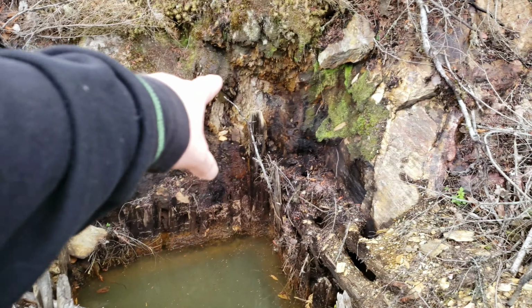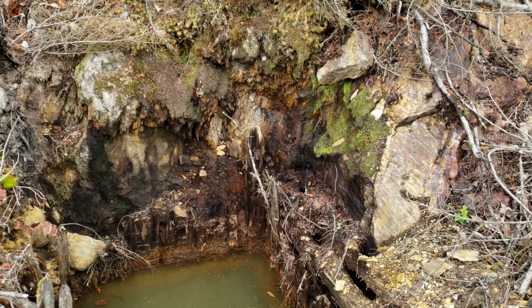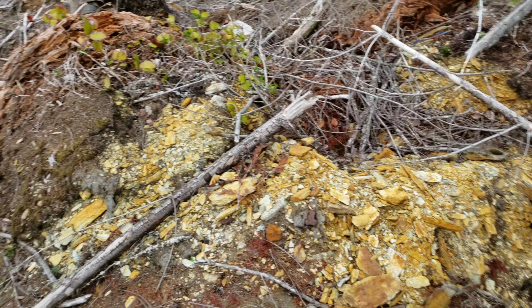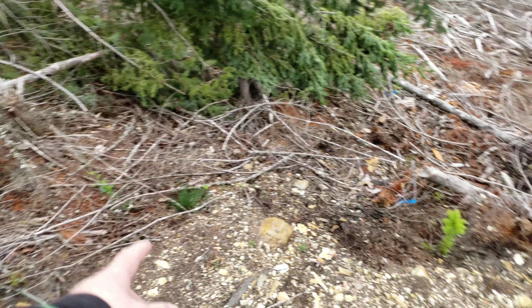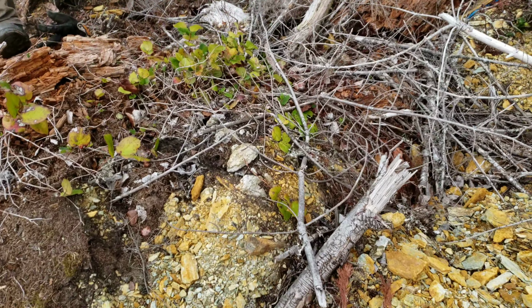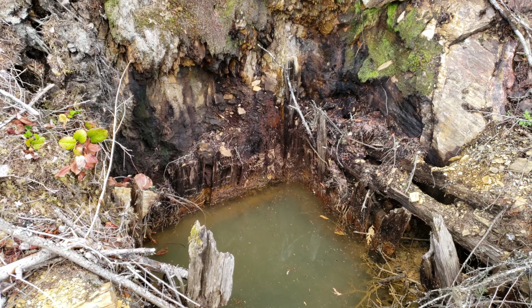There is a nice big honker of a sulfide vein running down there. Other sulfide stringers running through here. And over here, you have hunks of it exposed inside of the mine dump. So we're obviously going to explore this, take some samples, get over there, take some more samples.